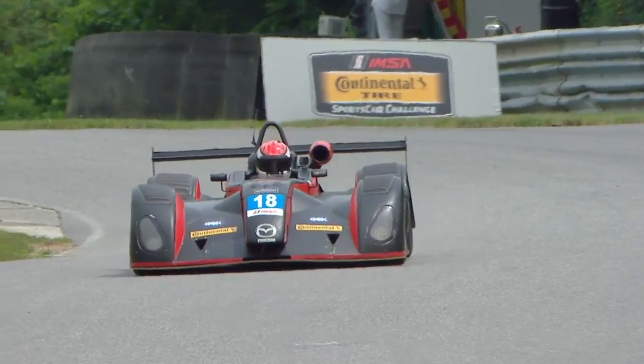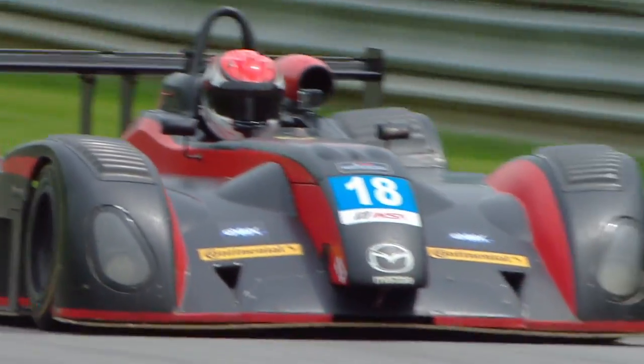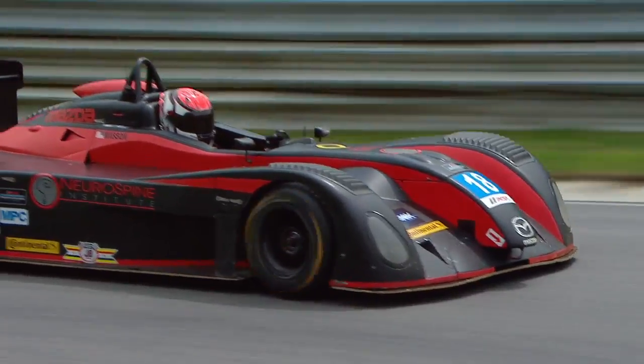I was battling with the LMP3s and respecting their race as well. You know, I wasn't going to pass Kenton when he was trying to pass Colin because we're not in the same class, but it was really awesome to be right there with them and run with them at this track. The Continental tires held up really great here. This track really eats away at the tires, and they did a really good job with their tires for maintaining grip throughout the race, so it was a great weekend.